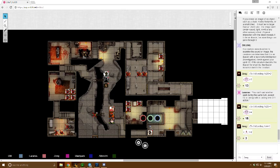Unless he casts teleport again. But he casts magic missile. Yeah, I know. I was wondering if he was going to try to teleport. Nope, he doesn't, it's the end of his turn, and it's Zang's turn again. Zang doesn't know what the shit's going on.